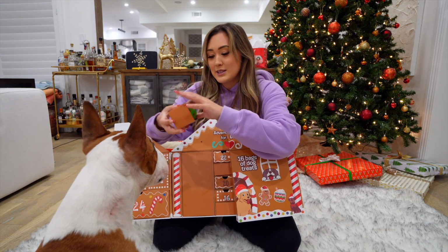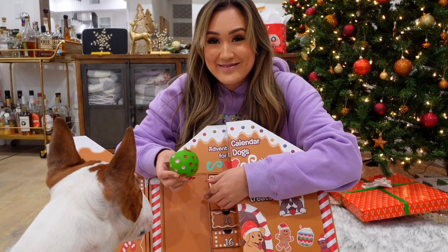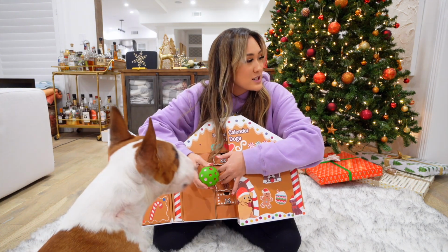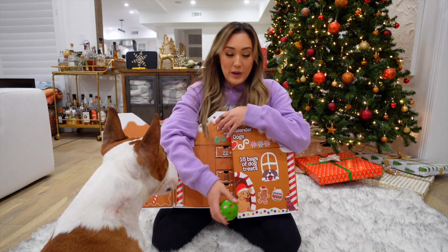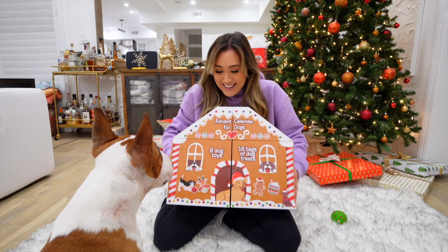I know, Moose, I know. Just entirely unimpressed. Silent rage. Nope, I think he just fell out of his chair. He went to the ball? What's this? Nope. Okay, no one is interested. We will be donating all of our dog toys at the end of the advent calendar to pups who actually appreciate the toys. You brats.